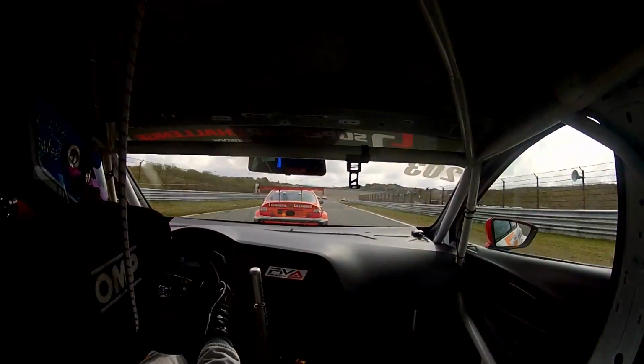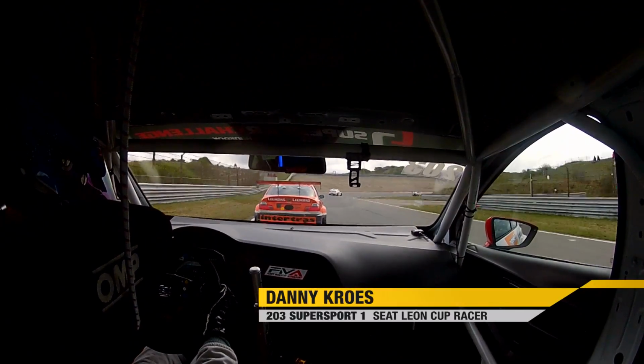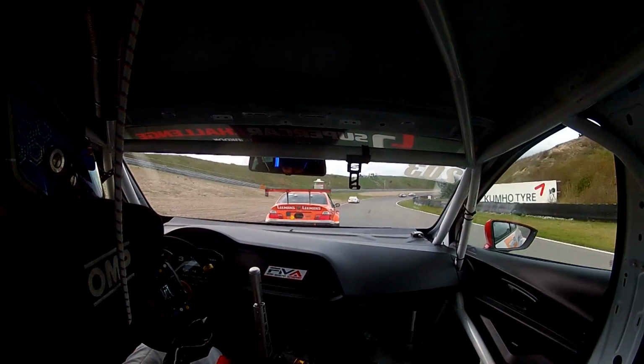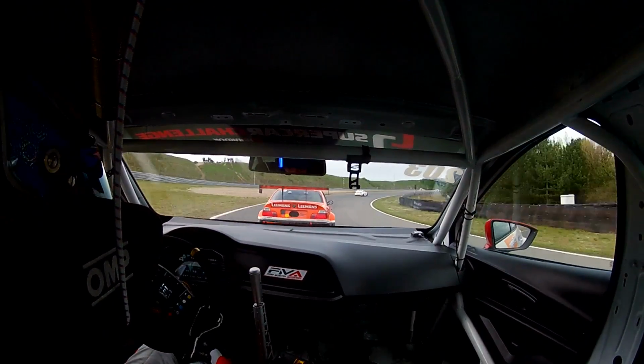On board with Danny Kroos in the Seat, still leading Supersport 1, late pit stops, and now he's finding cars that have already stopped in front of him.